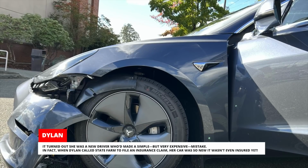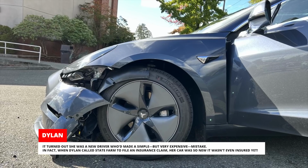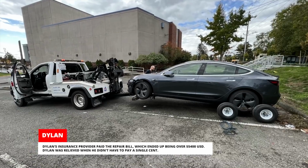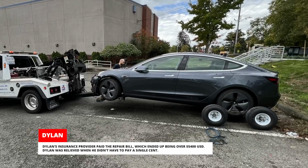It turned out she was a new driver who'd made a simple but very expensive mistake. In fact, when Dylan called State Farm to file an insurance claim, her car was so new it wasn't even insured yet. Dylan's insurance provider paid the repair bill, which ended up being over $5,400 US. Dylan was relieved when he didn't have to pay a single cent.